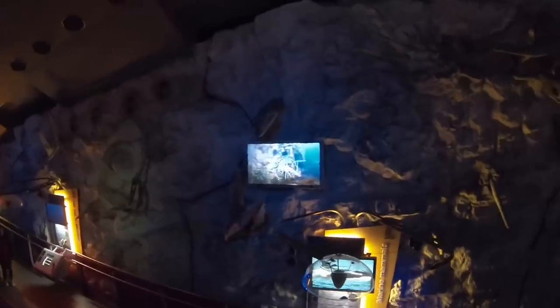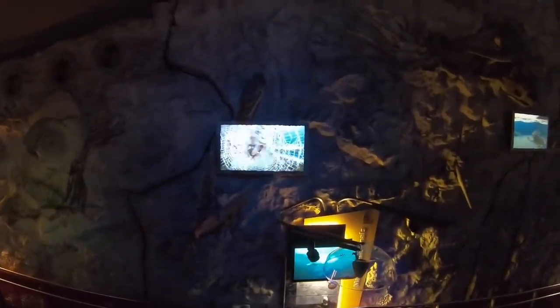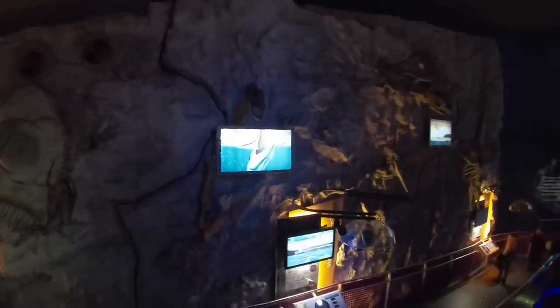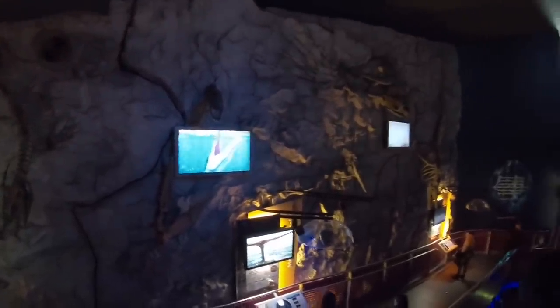I like the 3D screens here, look at that. Yeah, obviously the GoPro's not picking that up. But it's like a dinosaur coming. Oh, that's amazing, that. It's like a TV screen that you don't need to use glasses for. That's like the new technology, I think. So wherever you sit is a 3D image. It is good, I want one of them.